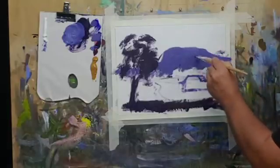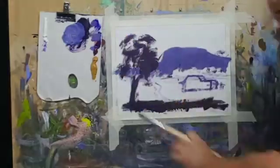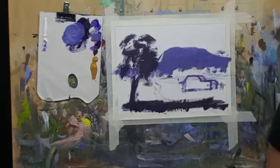Yeah, so that's what we're going to do. We need to get a dark that sits between there and there. So how do we do that? Well, we're just using the same colours, right? This is what makes it so easy. It's just by using the same colours.